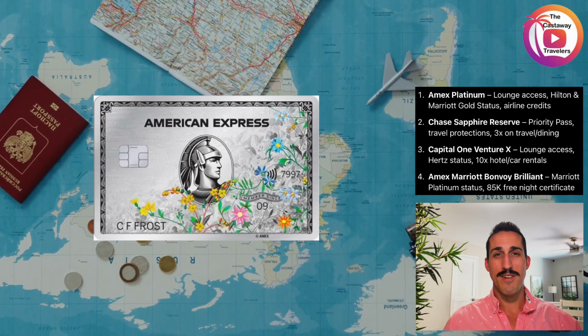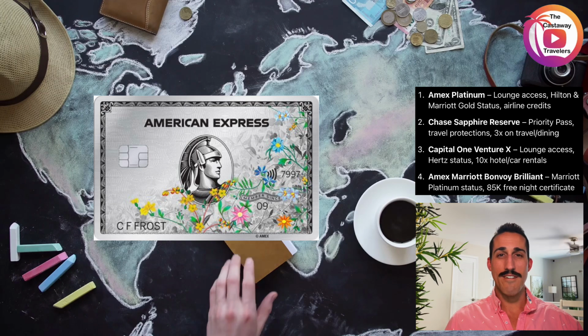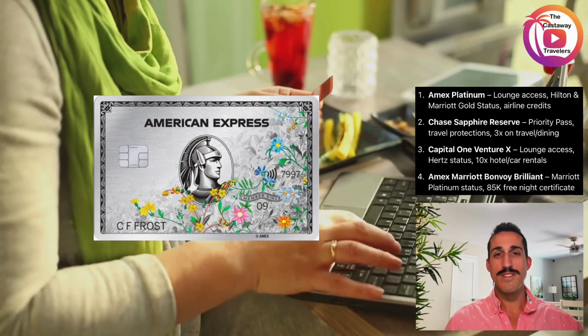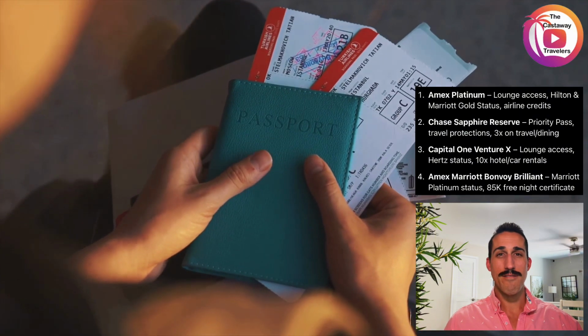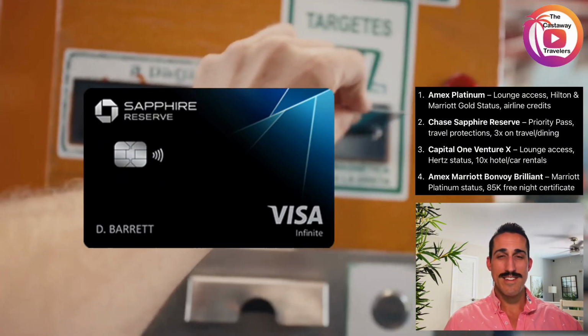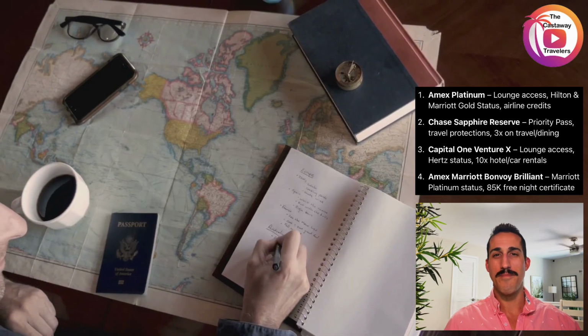American Express Platinum Card. You guys have heard about this card and seen it everywhere. This is going to give you that airport lounge access, the airline credits, as well as Hilton and Marriott Gold status. Second is going to be the Chase Sapphire Reserve, which also gives you lounge access, trip protections, as well as 3 times points on dining as well as on travel.